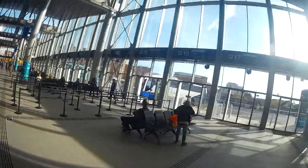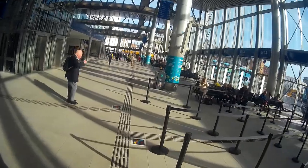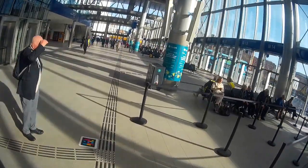There's also Navilens codes on the floor, and also above the bus stand number. So in that case it's 18. In this case it's 17. It's on the floor, and it's also above the bus stand. So I continue here, sweeping the cane left and right.